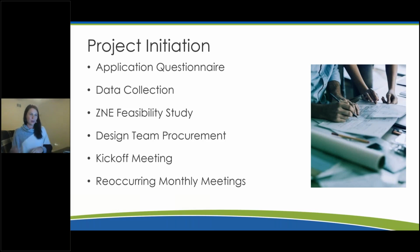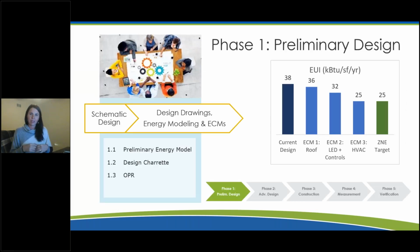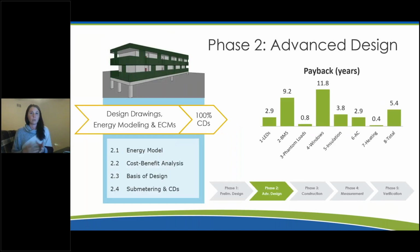And then phase 1 is where you're getting everyone together for a charrette, you're going through some preliminary analysis and really setting your EUI goal so that everyone's on the same page with what that is. And you get an idea of what kind of energy conservation measures are necessary in order to get there. Phase 2 is the advanced design. That's where you're designing to that goal. So you have your energy models, your cost benefit analysis.